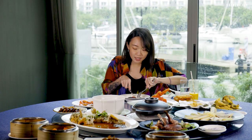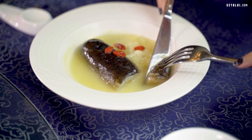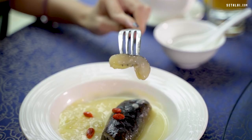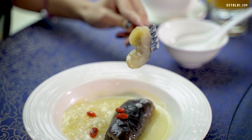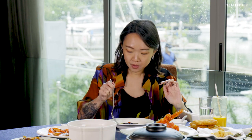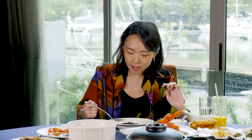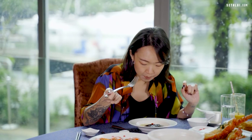Ooh, the broth is actually very thick and the sea cucumber is so easy to cut through. The only problem is getting it on my fork because it's so slippery. Very chewy, very smooth, and it just glides down your throat. And the best thing about this is the broth, because the broth is so fragrant in itself and it has these little millets inside. It makes the whole dish very hearty.